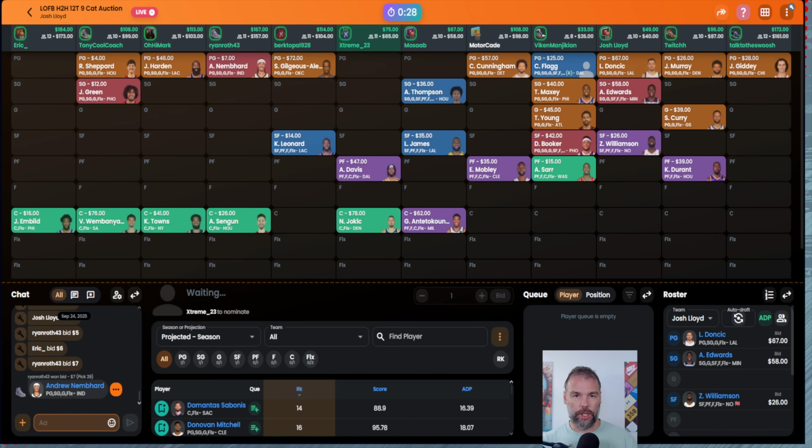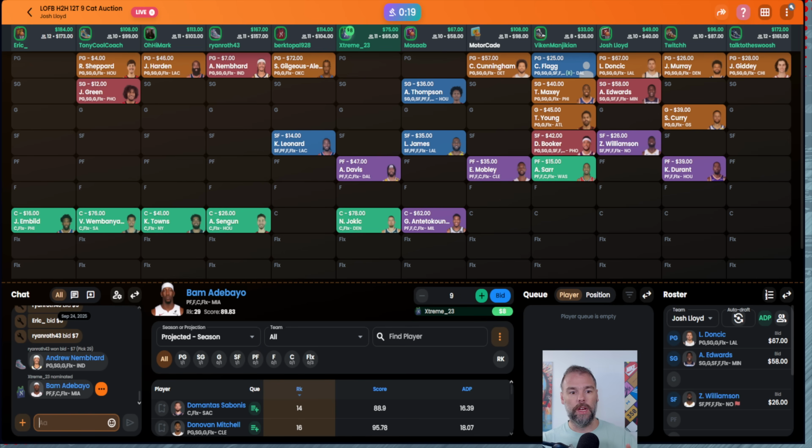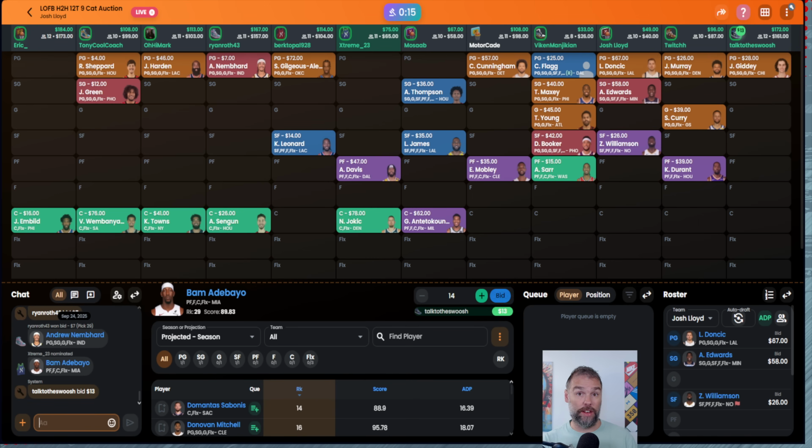One of the other keys in doing an auction is making sure you don't run out of money too quickly. Although you can salvage that somewhat by getting a lot of $1 guys, obviously. But the other problem is if you wait too long and then you've got too much money and you're spending $10 on $1 players and running your budget out, but you've missed out on guys and your team is not good enough.